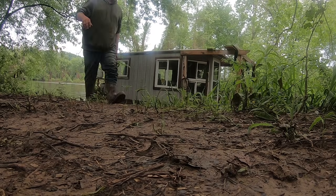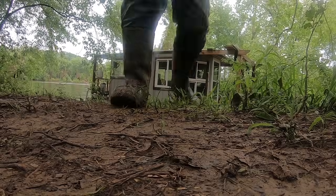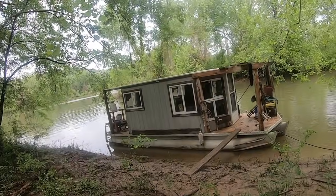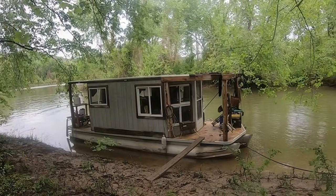I know everything looks really muddy and messy, but I have a hose on board. We can hose everything off and it's already getting sunny, so.